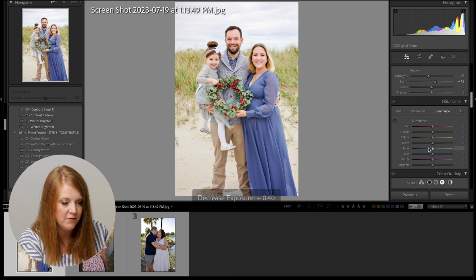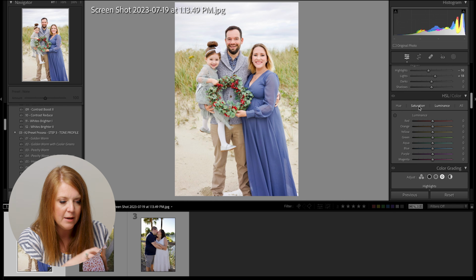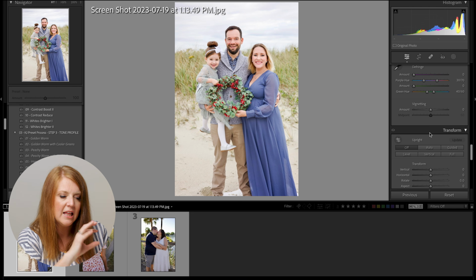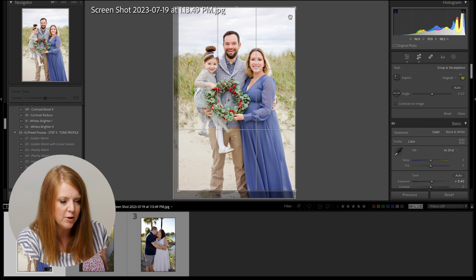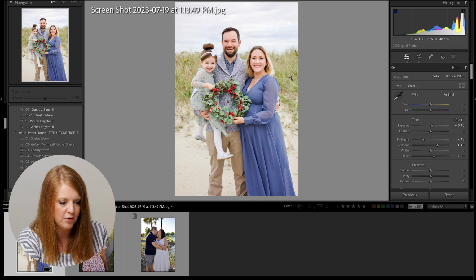But this is just a few slight adjustments. I'm brightening up the shadows. I'm getting rid of some of the heaviness, but not getting rid of the detail. I'm going to pull down a little bit of the yellows so that the green grass in the back doesn't look too overbearing. I'd love it if their feet were included, but they aren't, and that's okay. So I'm actually going to crop in a little bit so it looks like that was actually an intentional crop.